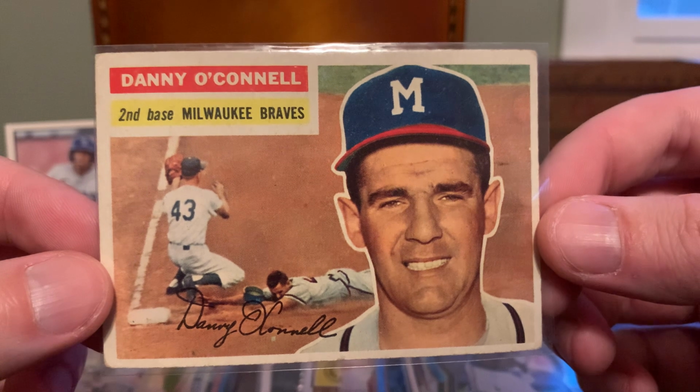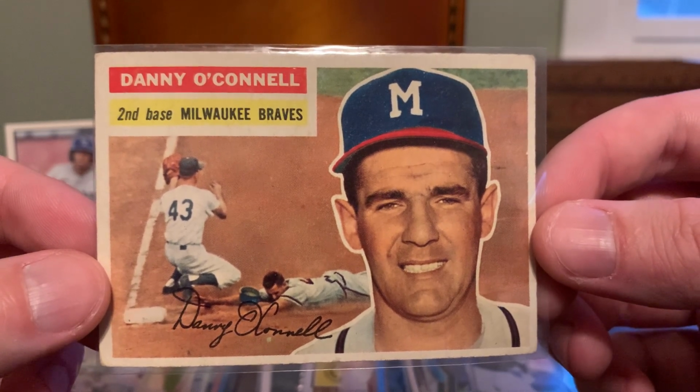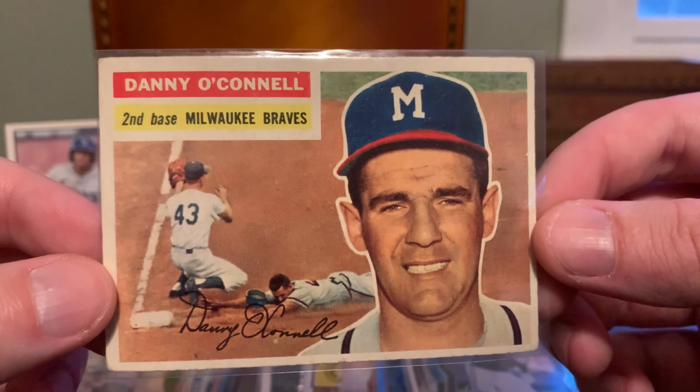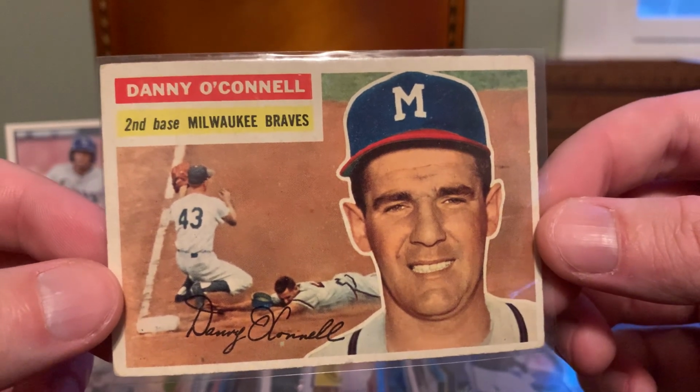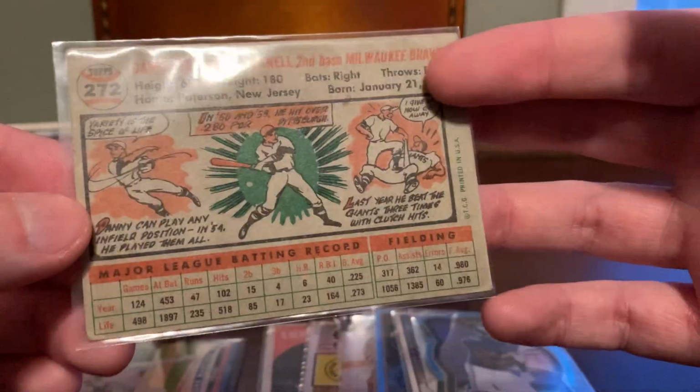Nice shot of Danny sliding into, it looks like sliding into third or maybe actually back to first. I'm going to say sliding back to first base on like a pickoff attempt. Don't really have a whole lot of info about Danny.